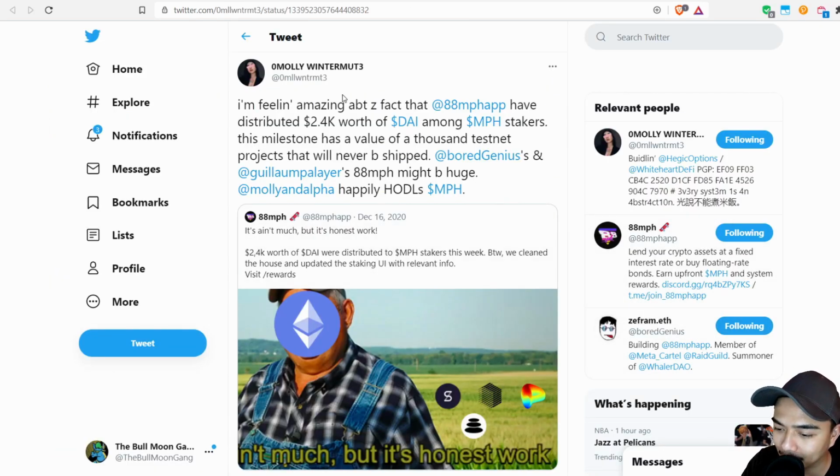And if you look at Molly Wintermute, who is the developer of Hedgic, which is the first options platform on top of Ethereum, they say, I'm feeling amazing about the fact that 88Mph have distributed 2.4K worth of DAI among MPH stakers.